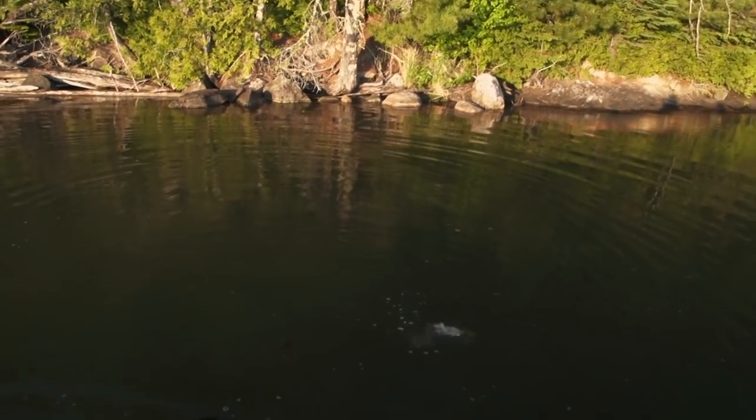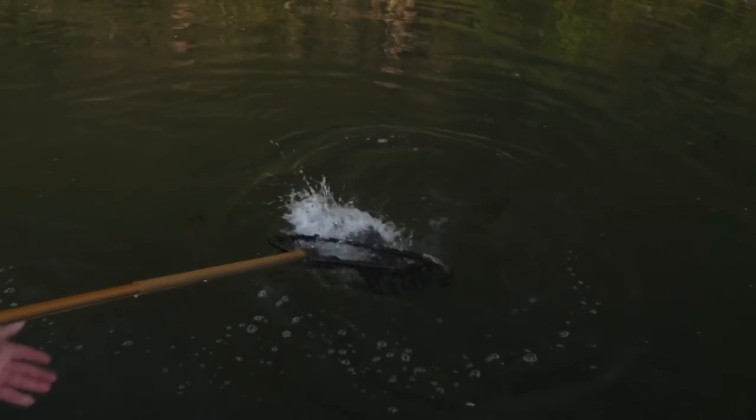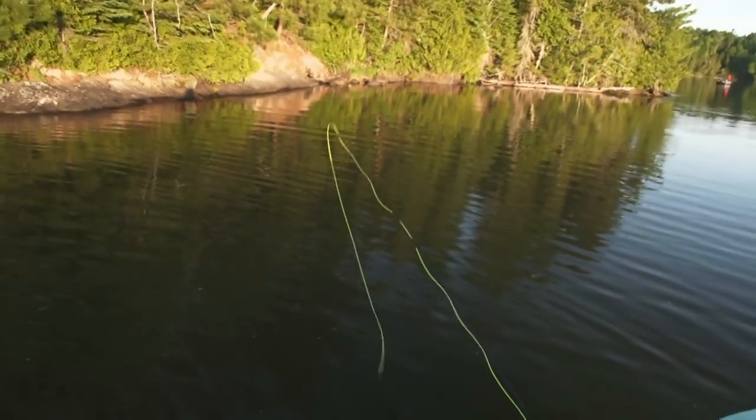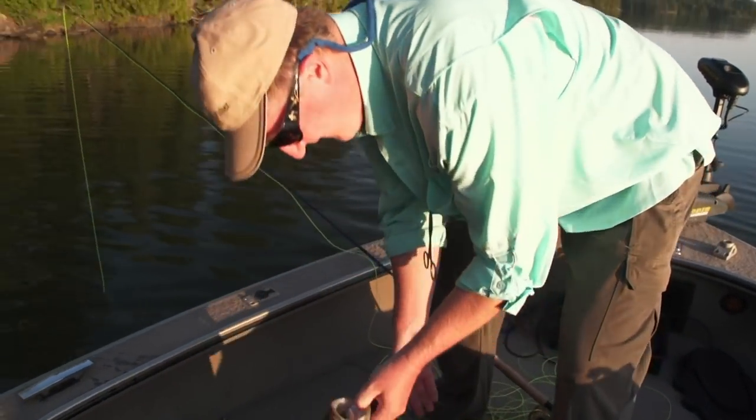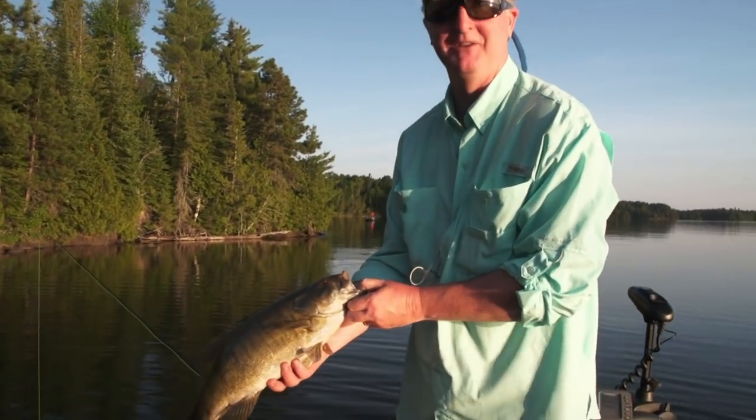And I'm using an 8-weight saltwater series rod, and he's just making this thing work. Look at that. That's a big, thick fish. Wow. Oh, it's bending the net. That's actually a lot bigger than I thought. That's a big fish. Yeah. We gotta weigh that one too. Oh, wow. Oh, that's 4 pounds anyways.